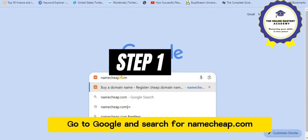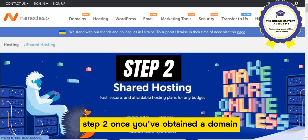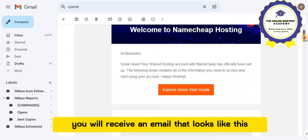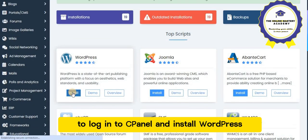Step 1. Go to Google and search for Namecheap.com and get a beautiful domain name and a website host. Step 2. Once you've obtained a domain name and website host, you will receive an email that looks like this. The email contains your login access to cPanel. Use this information to log into cPanel and install WordPress.